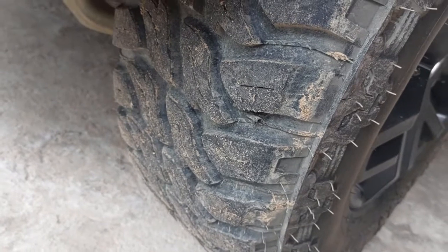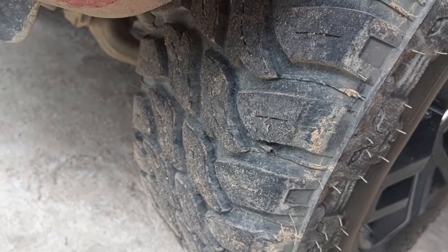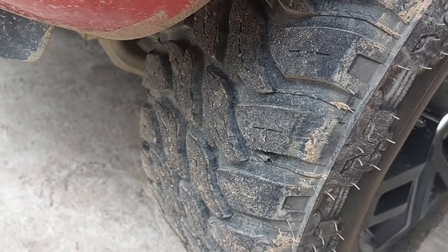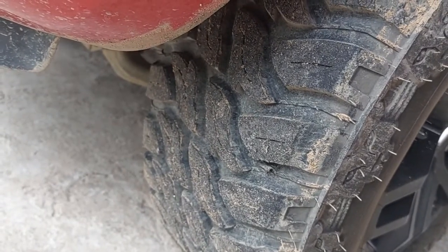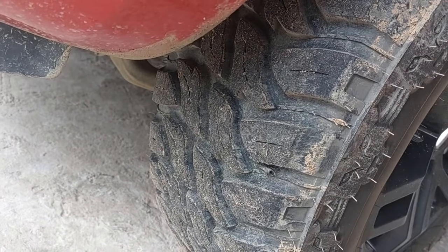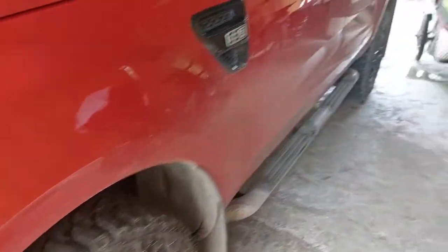Let me show you the front a little bit. Really, not much wear. They don't make a lot of noise on the highway or on the main roads. Just a real quiet, little whisper kind of thing. I don't know how to describe it. But if 10 was the most quiet and 1 was the loudest, this is probably an 8, I would say.